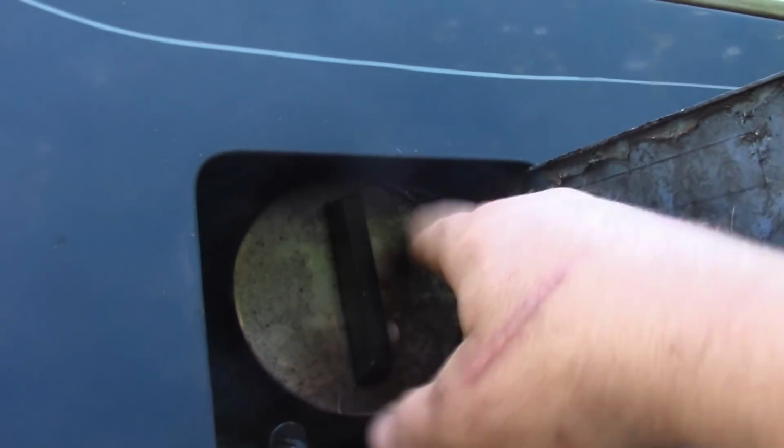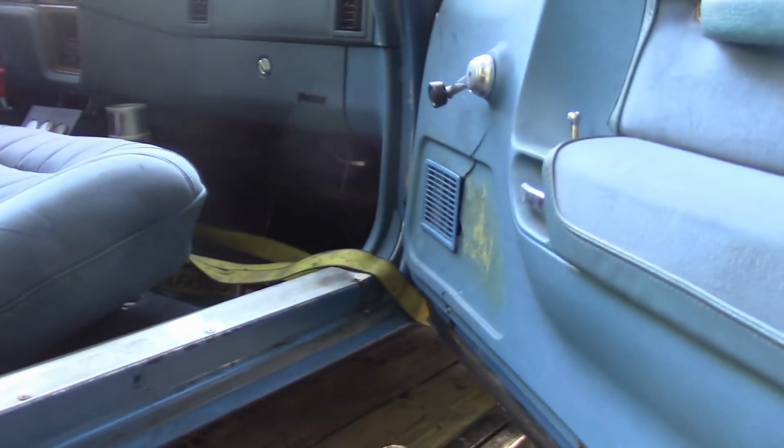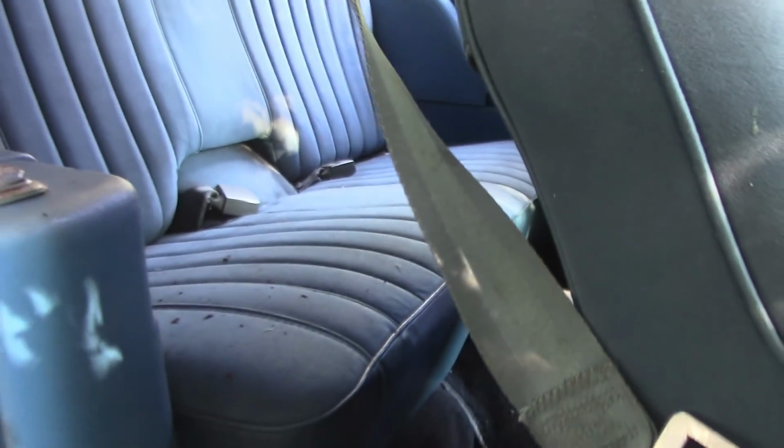I think this thing is just amazing. Look at the size of that fuel filler cap. That's how you know this thing's thirsty. Just joking. But I don't know exactly what I'm going to do with it yet. Everything feels so heavy. Like the doors feel so heavy. The whole car, when I drove it on the trailer, just felt very, very heavy.